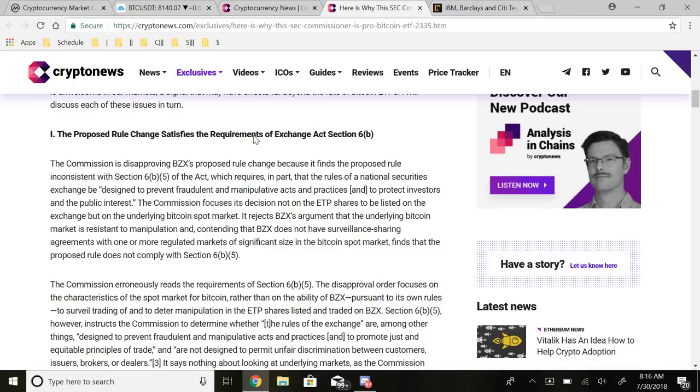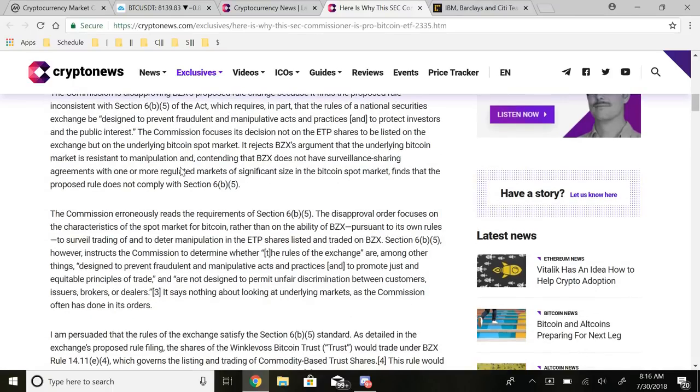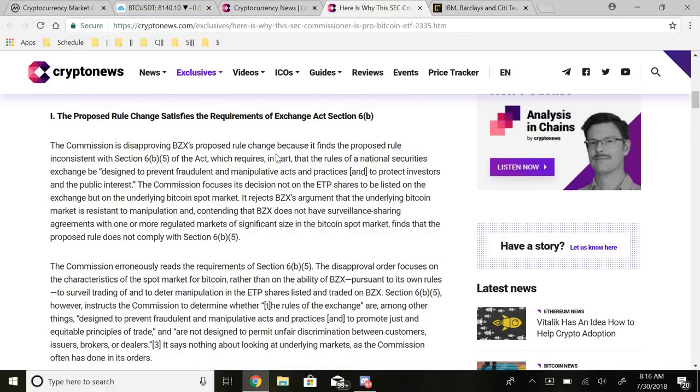The proposed rule change satisfies the requirements of Exchange Act Section 6. So the Commission is disapproving BZX's proposed rule change because it finds the proposed rule inconsistent with Section 6.